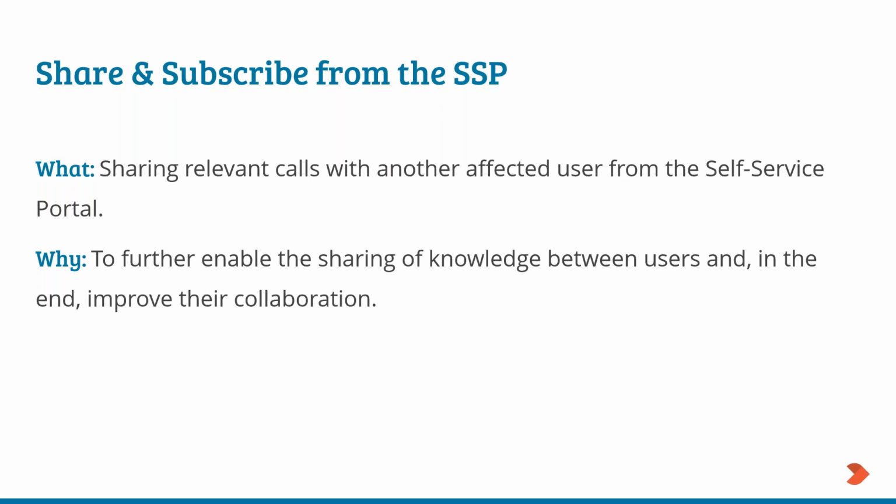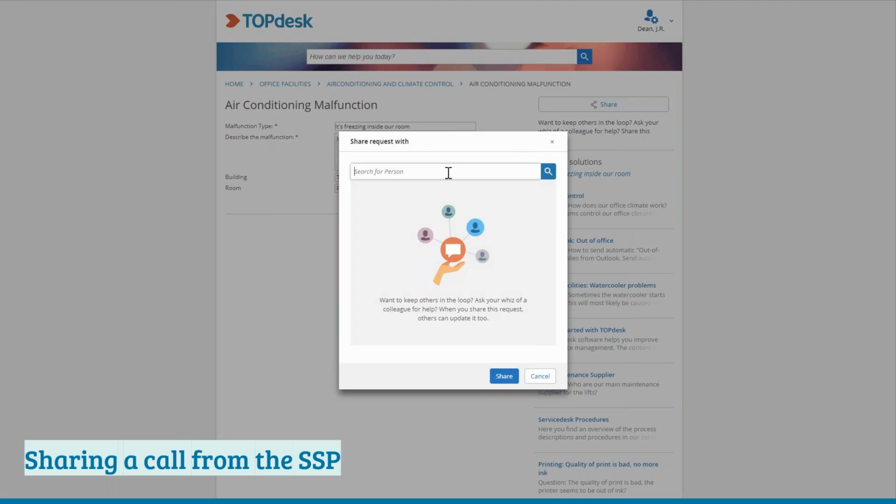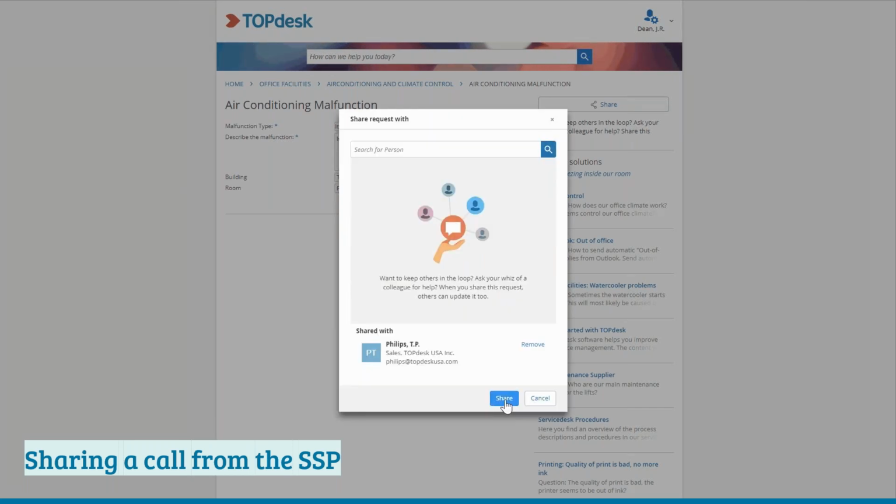So what this basically is, is sharing calls with another user from the self-service portal. Well, I can show you this, of course. Here it's a problem with the air conditioning. It's really cold. And I'm thinking about logging this call, but then I realized there are more people in this room. Mr. Phillips, also in this room, also has this problem. So I type his name and I select Phillips and I share this with him.